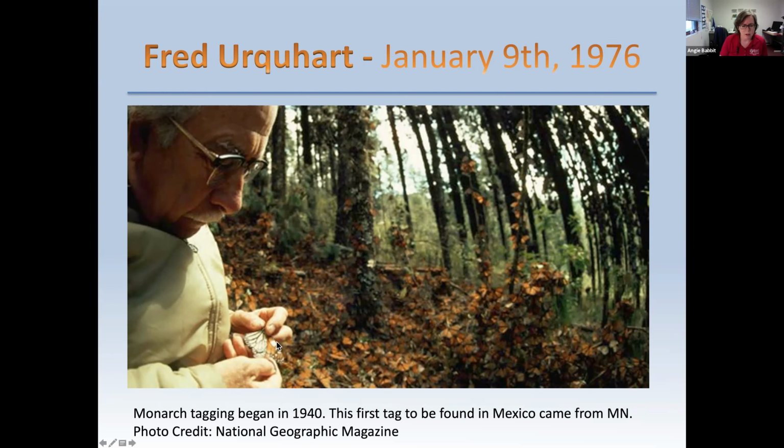You can see right here on this wing of this butterfly he's holding in his hand, there is one of his tags, and he discovered that tag while he was exploring the area with a National Geographic magazine team, which was a really great coincidence. They were able to actually photograph him holding the first monarch that was discovered. It was originally tagged in Minnesota by a group of school children.